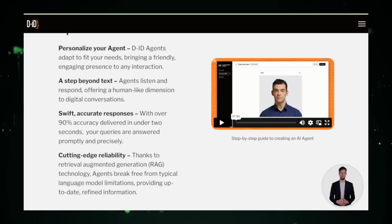With DID agents, it's not just about asking and answering. It's about conversations that feel genuine. They've got RAG tech, short for Retrieval Augmented Generation, to make sure they're not just repeating pre-programmed lines, but actually providing updated and accurate info.